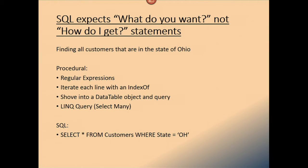So first, we're going to talk about this what do you want versus how do I get. In this case, say I say find all customers that are in the state of Ohio, and I gave you a flat file that just had lines with addresses on it. How would you find what was Ohio? There's a couple ways. Maybe a regular expression. Maybe you'd iterate through each line with an index of. Maybe you'd shove it into a data table object and use LINQ. A couple different ways you could do that. In SQL, if it's in a database, you just go select star from customers where state equals Ohio. You're not worried about how it's giving you that data back. Just, that's what I want. And so that's what SQL kind of expects.